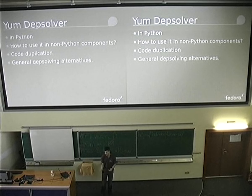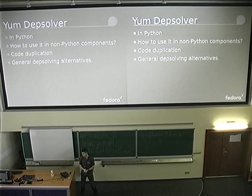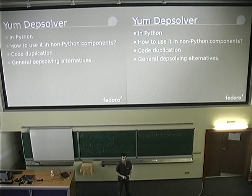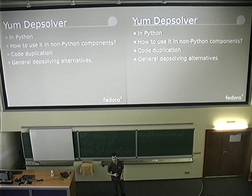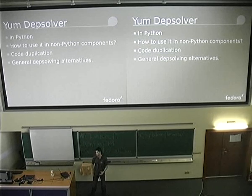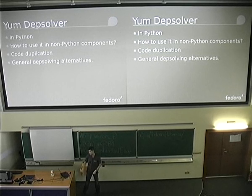So we have to look into ways how to remove this, how to get rid of this obstacle. And at the same time, when this project was starting, we became aware that there are pretty powerful and open source dependency solvers out there that we could maybe use and get the benefit of them being tested and being modern and exploiting some smart computer science concepts.